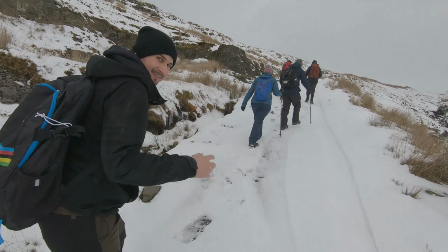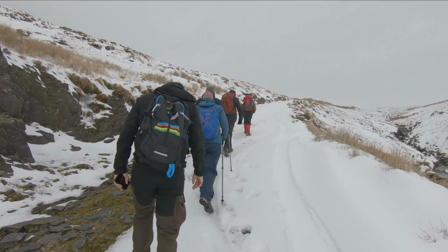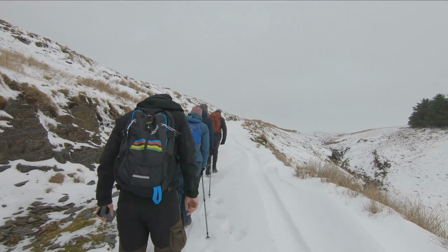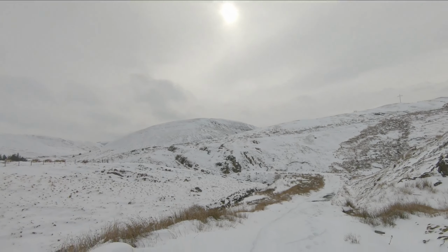We are in Elan Valley with all this snow. We're following a group of hikers. This wasn't supposed to happen, but it's good to go with the group. I got Ben with me. Never experienced so much snowfall. This is magical.